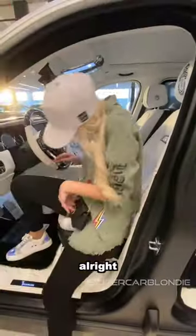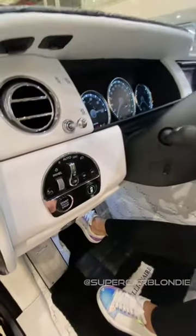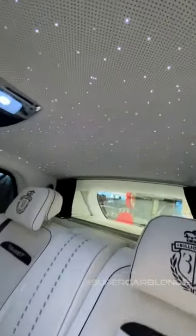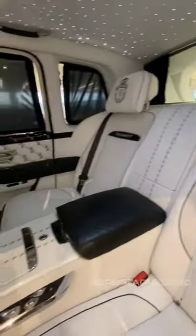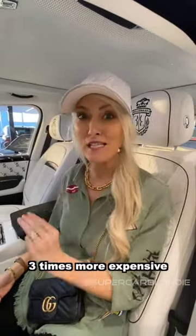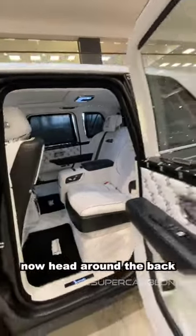All right. Now, listen to this. Look at this starlight in the back. How pretty is this? Wow. This is $1 million, three times more expensive than the standard Cullinan. Now head around the back.